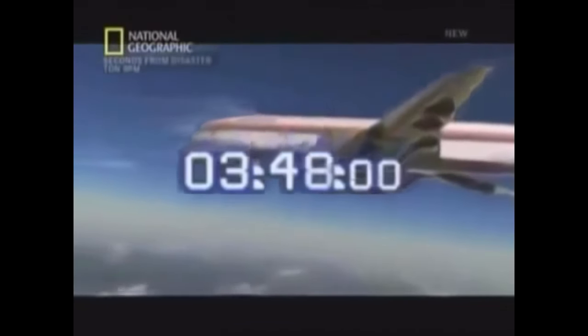3:48. The DC-10 is now 12 minutes from Sioux City Airport. And they're running out of altitude. It's time for the pilots to face an almost unthinkable prospect. In a few minutes, they must attempt to land a 165-ton jet without proper flight controls. The lives of 285 passengers are in their hands.